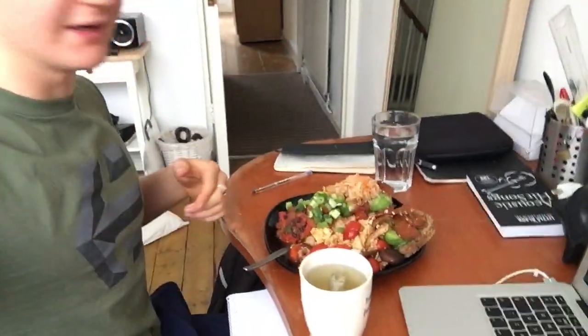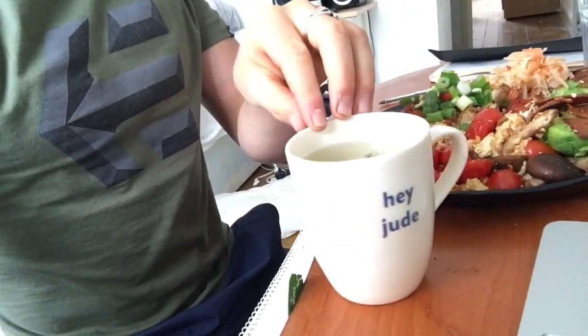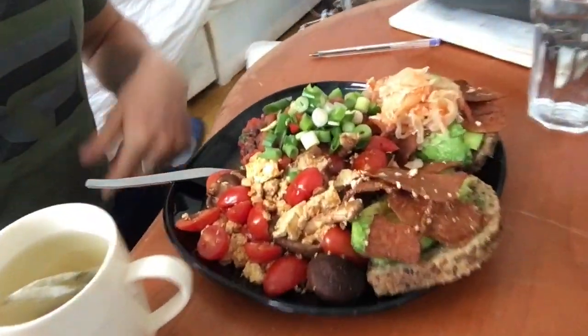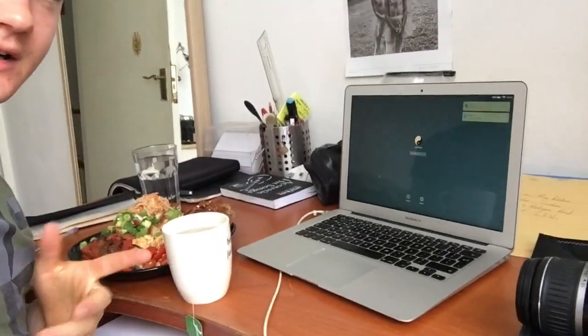So here we are, the full English. With Hey Jude, matcha green tea, glass of water too. The sauerkraut also has carrot and red pepper in there, so it's such a good thing. And I'm gonna look in Cronometer to see how much it's all gonna add up to. Anyway, I'm gonna show you the almighty flavor test.